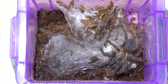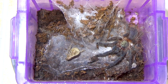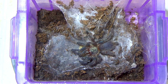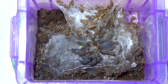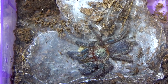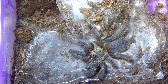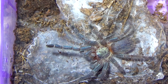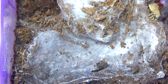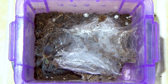Here's number 2. And I don't really worry about them bolting out. They usually tend to stay in there and they'll hide in the little funnel webs that they've made. But as far as eating, they will always readily attack their food. As you can see, they're probably a little over half an inch, but they've been growing pretty quickly and their colors come in very early on. They're nowhere near what they're going to be, but you can already see the blues and the greens coming out in them. Here's number 3.